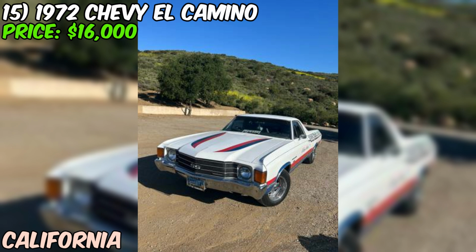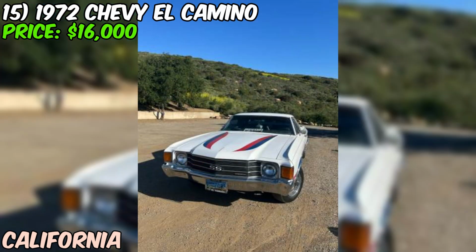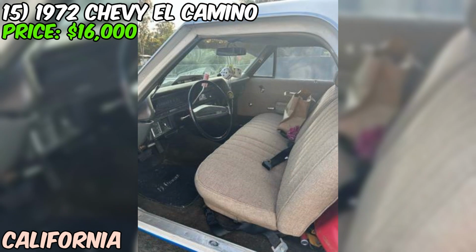However, I've got to point out that while the condition is listed as excellent, the description is pretty sparse for a $16,000 vehicle. We don't get any details about the paint condition, listed simply as custom, interior condition, or maintenance history. For this price point, you'd want to know more about any restoration work or recent maintenance.